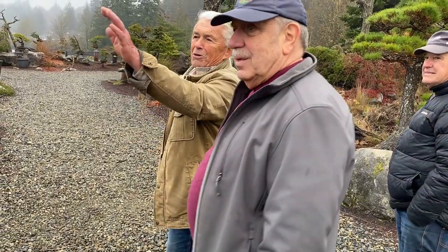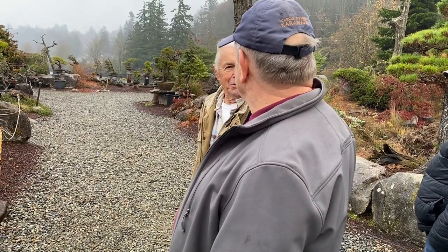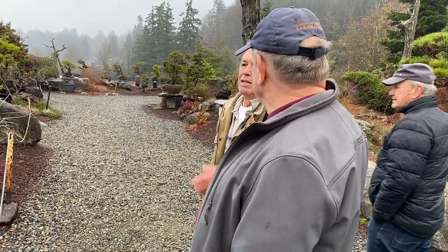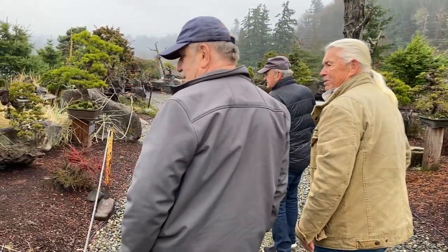So I can go up on those old branches and twang them like this, and they're solid. But if I would have taken the bark off like we do to clean the dead wood, then it just gets flimsy. Oh, really? So the wood isn't nearly as durable as the bark.